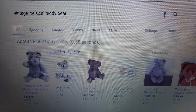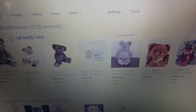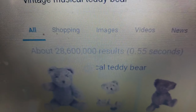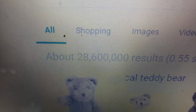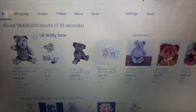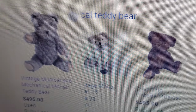Okay, so for an example, I'm going to type in vintage musical teddy bear and let's see what pops up. All right, so I'm going to scan over all the photos that pop up on Google Chrome. Generally, your first search page is going to say all, and then it's going to say shopping and images. What I utilize is the all button and images. Images is great because you click on the images and you scan through the images for your item. But let's see, do we see anything that's remotely similar to our bear? And the answer is yes. Wait, that's our bear, I think.